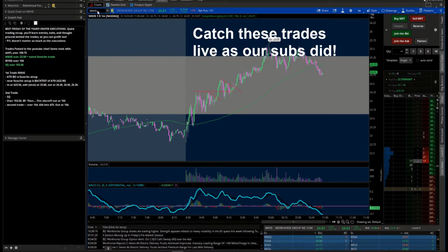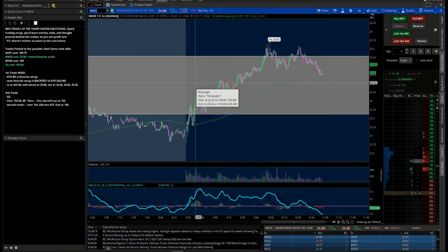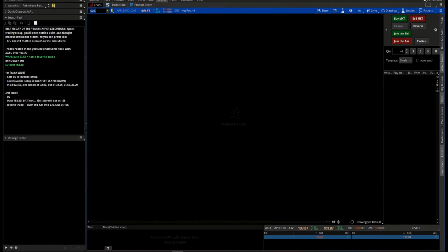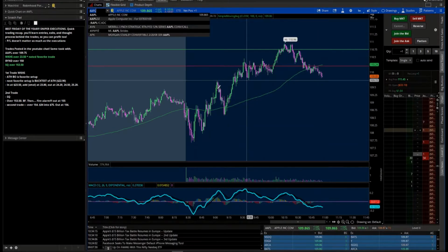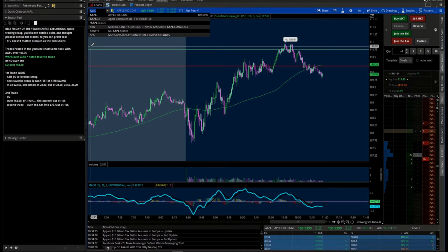So in the morning, we posted to go long on Workhorse over 23.50. We said to target 24.50 and 25. We talked about Apple over 109.75. So Apple got a nice move up. Didn't trigger the 109.75, but right about here triggered 109.75, and we said to target about the 110.75. That's this green line right here. So that would have been a nice trade, 109.75 to 110.75, depending on how many option contracts you get, if you're doing shares, whatever it may be.